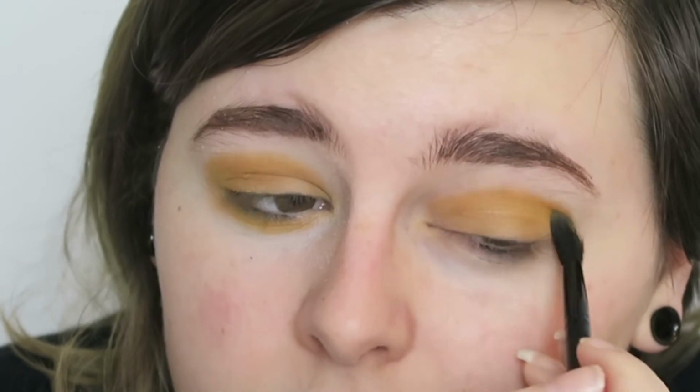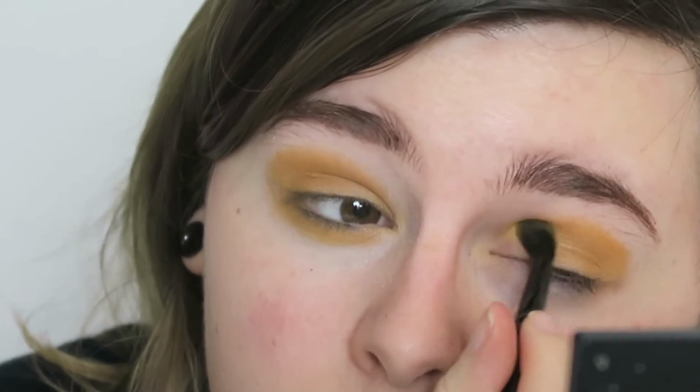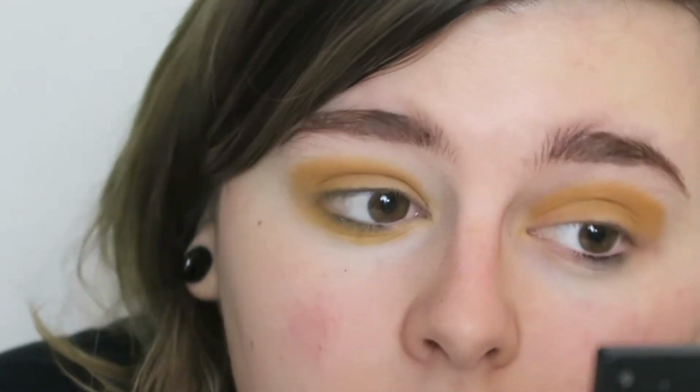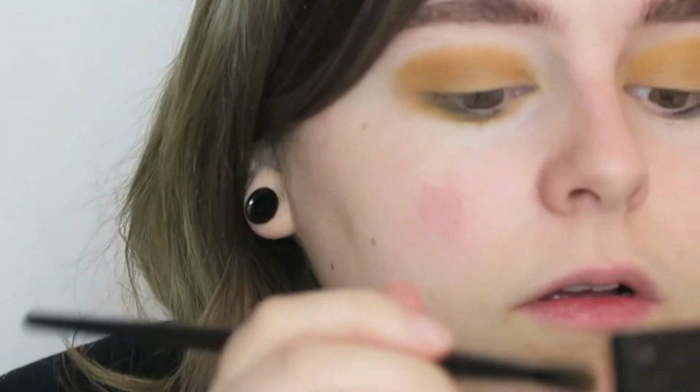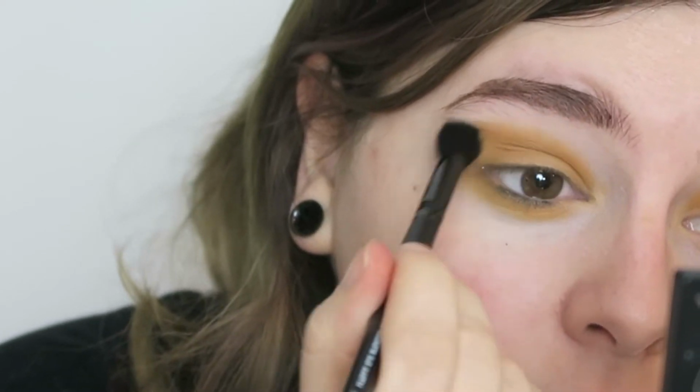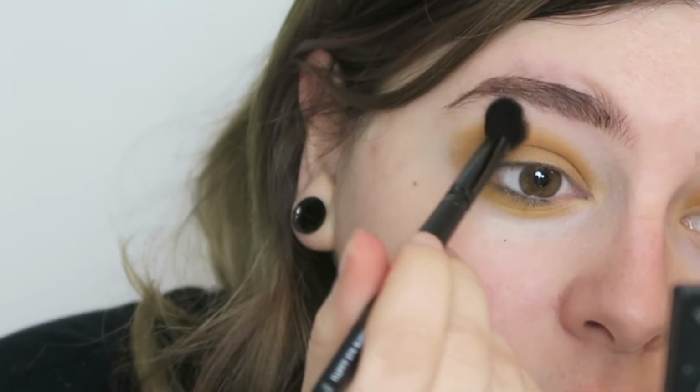I'm just going to deepen up the crease, and then I also want to kind of chuck that into the inner crease as well. Same with the other side. And then I did also pick up a fluffy blending brush, and I'm just gonna lightly dust it along the edge here. I may need to deepen it with the red. I kind of don't want to though.